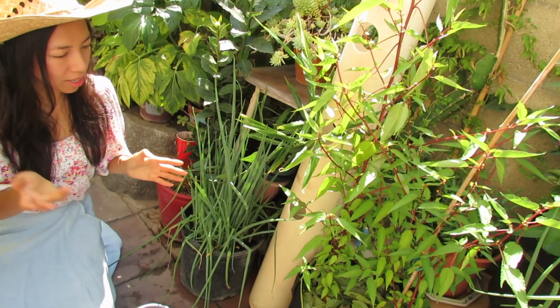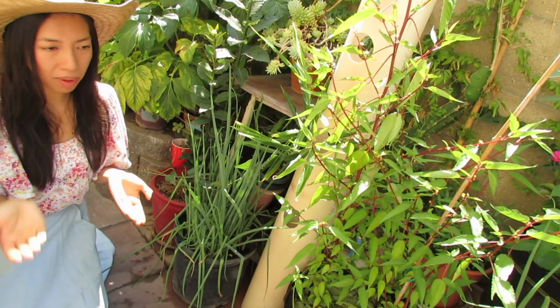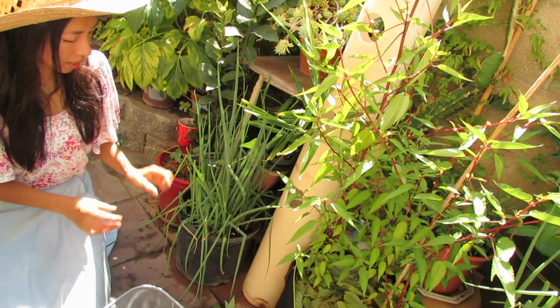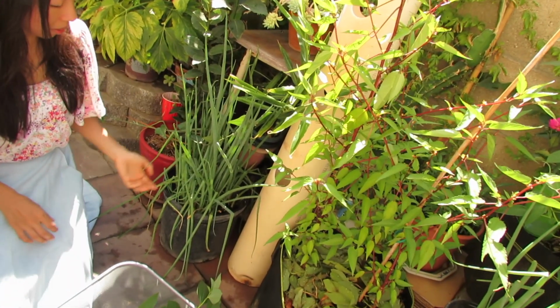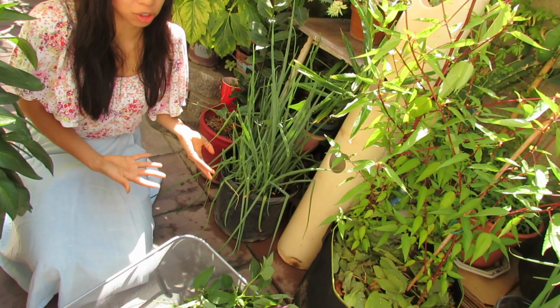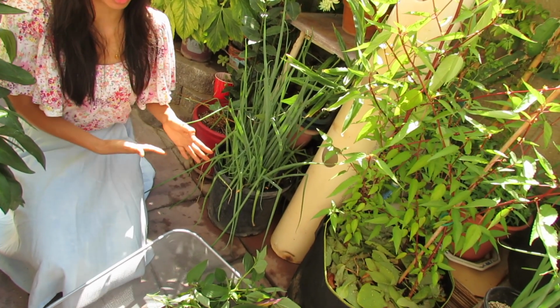What I usually do is, every time I pick up some at the grocery store, I cut to use up all the leaves, the greens, and save that little bottom portion and just plant them, and look how well they're doing. I mean, this is definitely one of the easiest things you can grow, but also very nutritious.